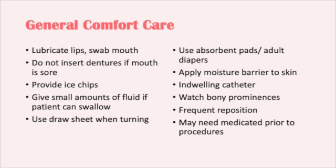Lubricating the lips, we have chapstick, and if the hospice has lip moisturizers that can be used, especially if they're on oxygen and wearing oxygen. We don't want to use any petroleum-based lip therapy. Swab the mouth. Don't insert dentures if the mouth is sore. We can provide ice chips, small amounts of fluid if they can still swallow.